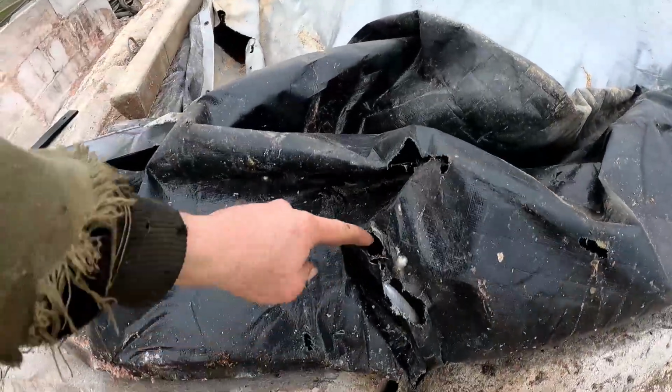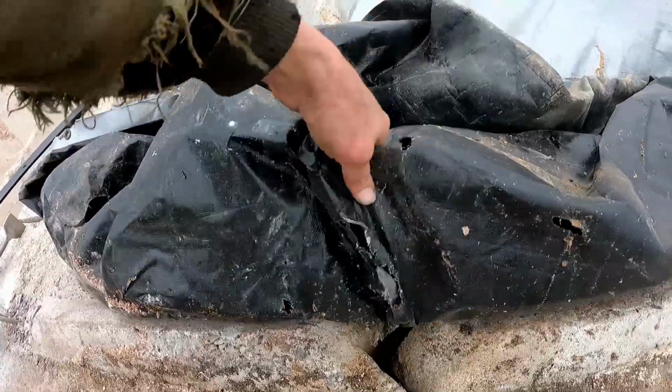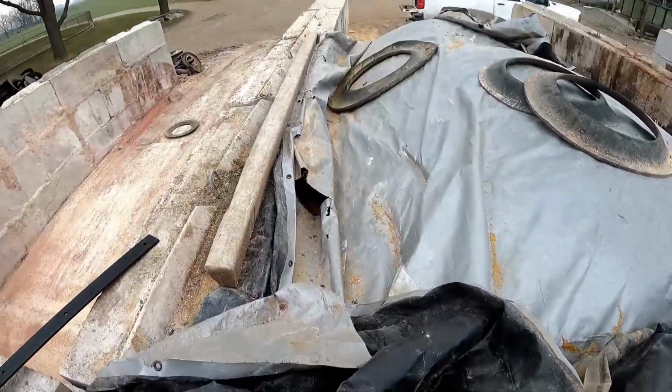See, here's the problem with tarps. It's the mice. They eat holes in them.